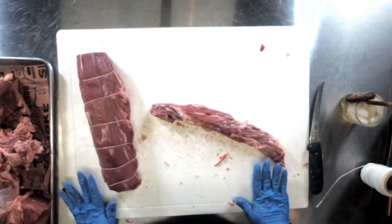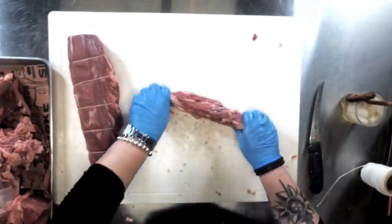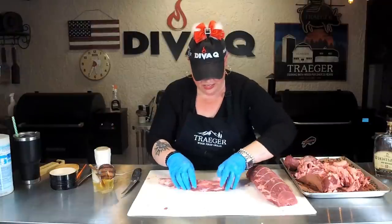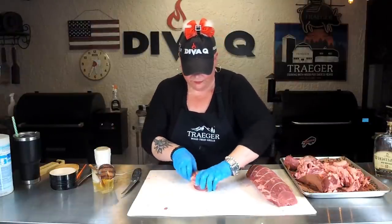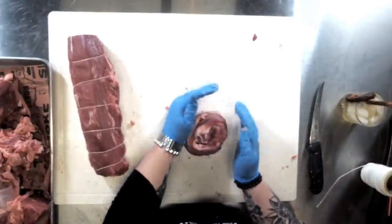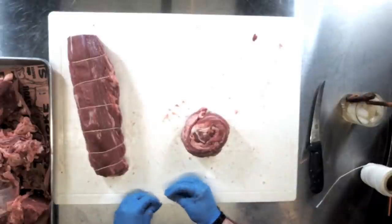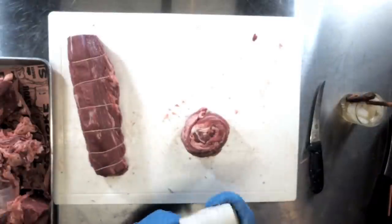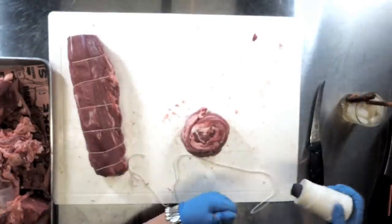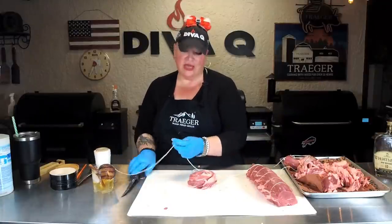Once you've got it like this, okay, now that it's been trimmed off of all that hard fat, what you want to do is roll it like a cinnamon roll. So I take that whole little roast and I roll it up just like that. Now, it's not going to stay together unless you bring out this stuff again. So not only do you get this beautiful little cinnamon roll roast, you also get your tenderloin.